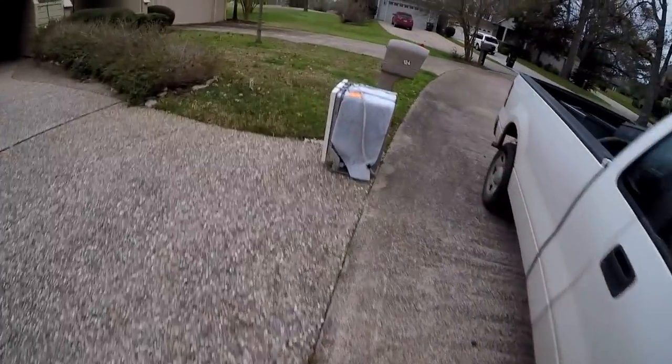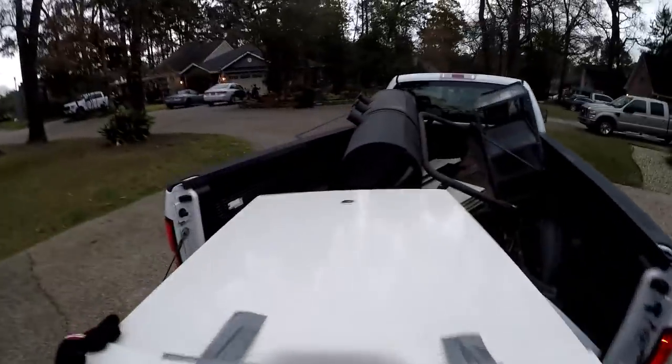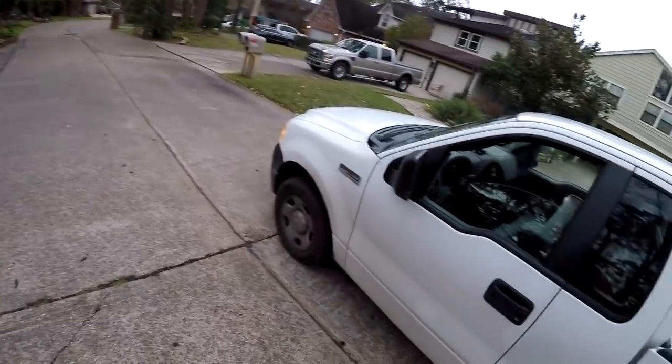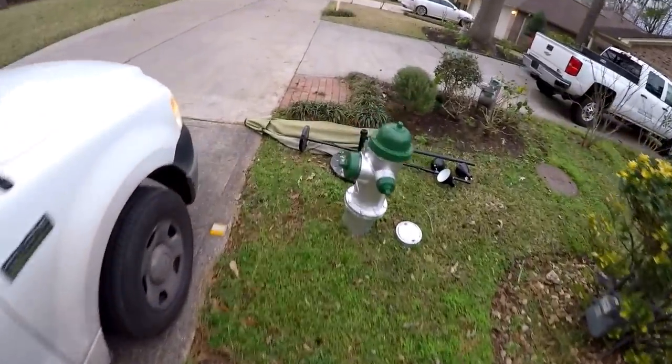What's up, dishwasher? All right, time to be strong. Man, I got a washer, a dryer, a dishwasher. Only thing I'm missing now is the kitchen sink. Some stuff. A lamp probably works. Another lamp.